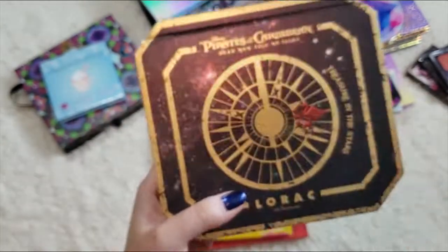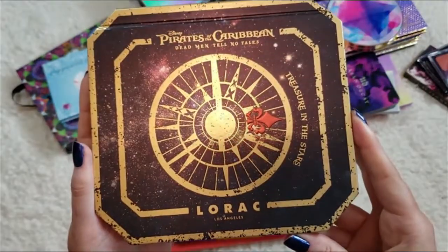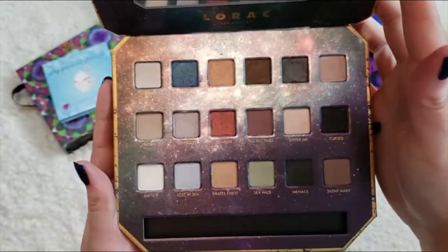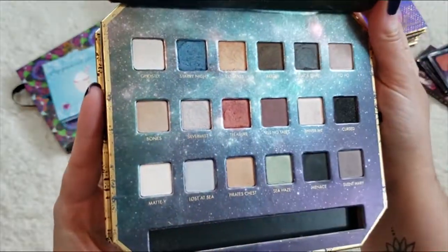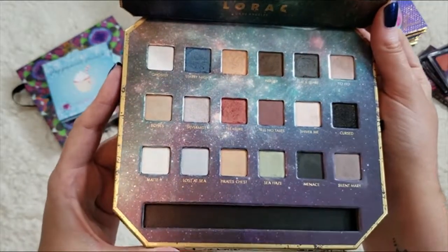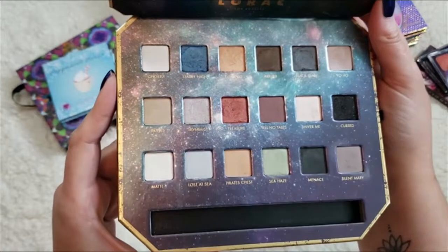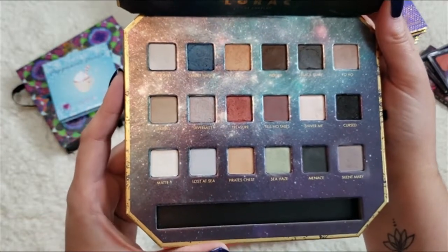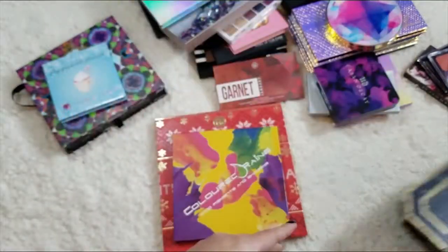Next we have the Lorac Pirates of the Caribbean Dead Men Tell No Tales palette, and I'm going to keep this one. I love this one a lot. The formula is beautiful. I love these colors. I reach for it quite a bit. I haven't in a while, but I need to pull this back into my rotation. I think I'm going to pull that in for September, but this one is beautiful and I love this and it stays.